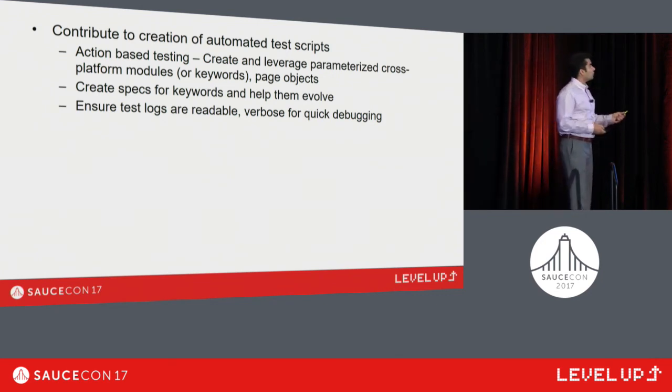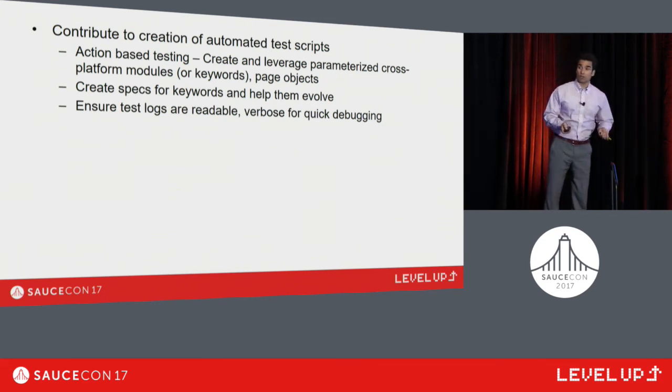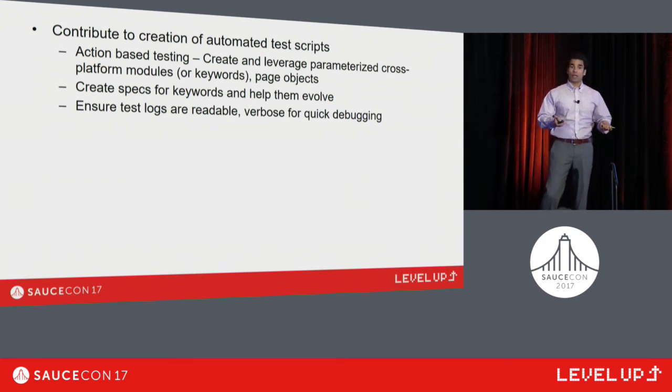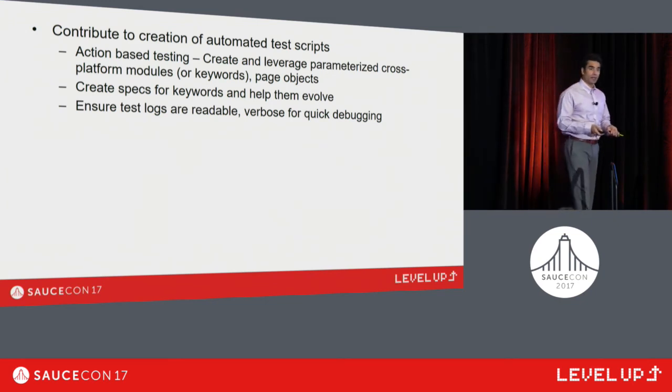And then eventually, of course, they can help. They can also help create specs for all these keywords and help them evolve. And then this is what I was talking about. Ensure test logs are readable and verbose for quick debugging. Because, again, what's the point of running automated tests if you can't quickly figure out what went wrong, right? You want to be able to quickly identify your problem.